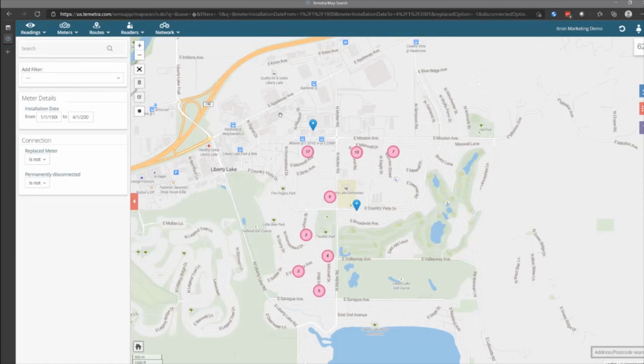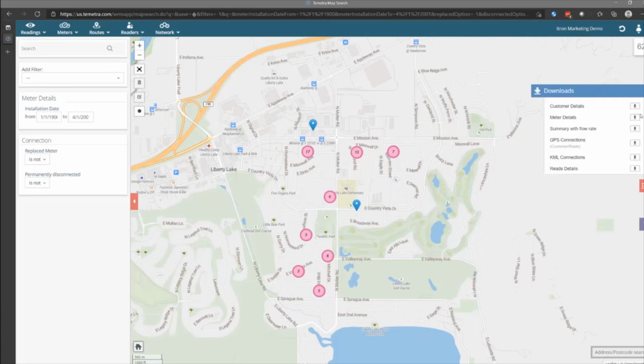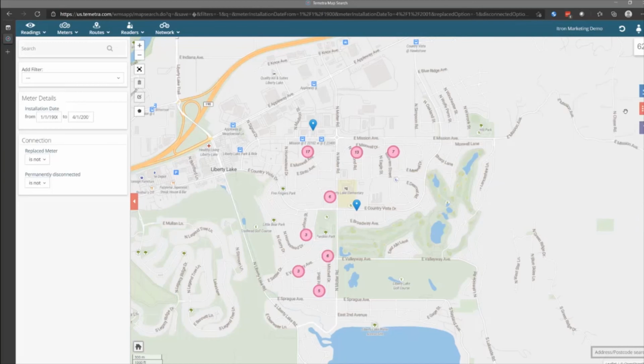And at this point, I could say, great, this is 62 meters. I have the manpower, I have the capital to send people back out and replace all these meters. And at this point, I would like to export out these search results and send them along to another part of my organization to take care of this, or maybe someone in management so they can be made aware of this. Or I could even actually create another ad hoc route based on these search results and use that ad hoc route to assign this work to someone and have them go out and do this meter replacement work. So that's certainly one option I have at this point.